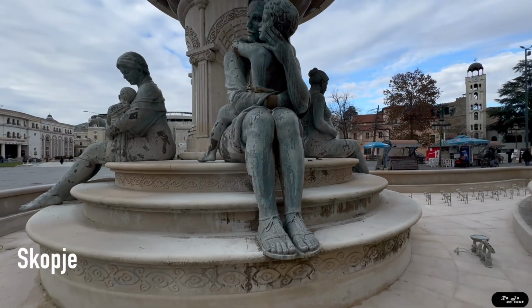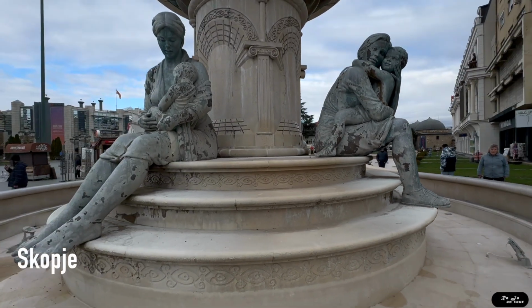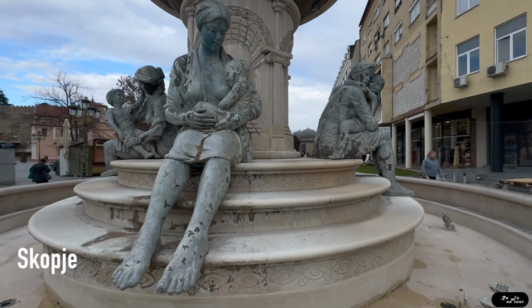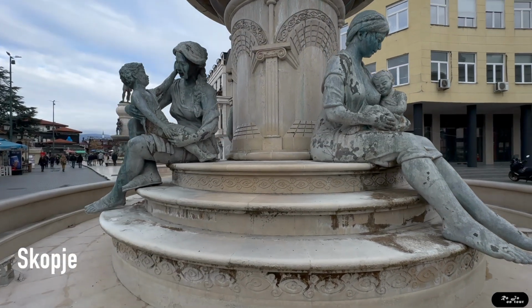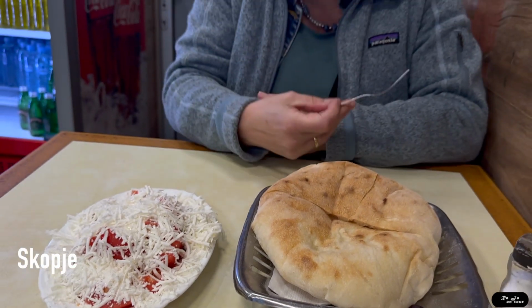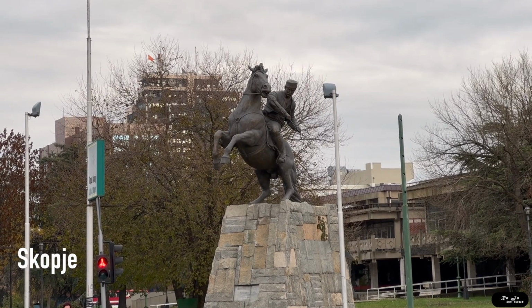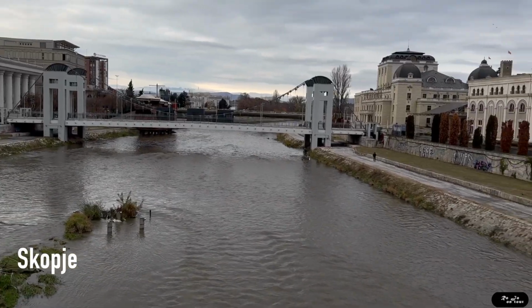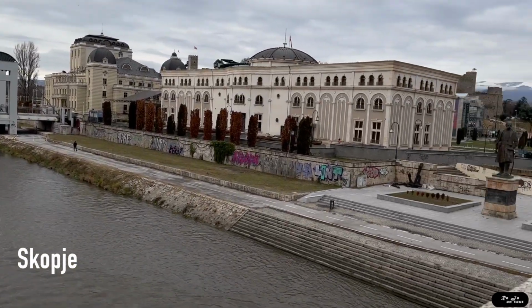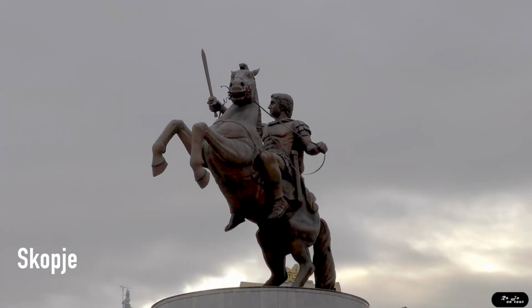Now we had heard about the old bazaar in Skopje and that you could eat kebabs there. So we went looking and, as you can see, we had found it. What struck us while visiting Skopje is that there are so many statues in the old city. This is certainly due to the rich history this city has. We certainly feasted our eyes. This is the statue of Alexander the Great, also born in Skopje.